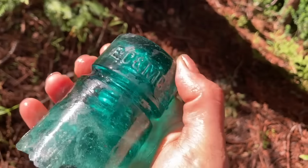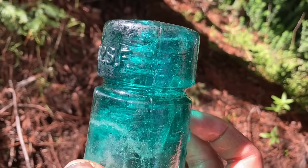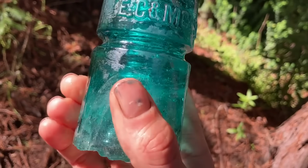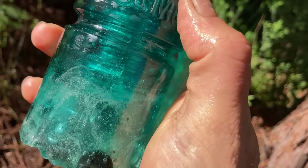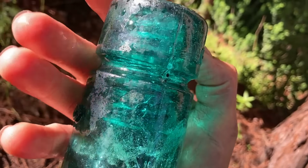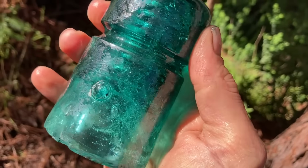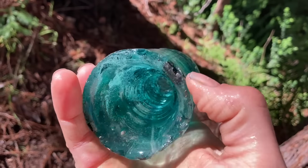I just had to get it wet because there's a little bit of staining on it. Look at the insulator. Look at the glass, look at the slag. I mean, they didn't care. There was no quality control. These were just utilitarian objects. I mean, look at the slag in there. Unbelievable. These insulators are just such a beautiful chunk of glass. That's why people love them. I mean, incredible. They didn't give a shit. They didn't care. Big old bubble.